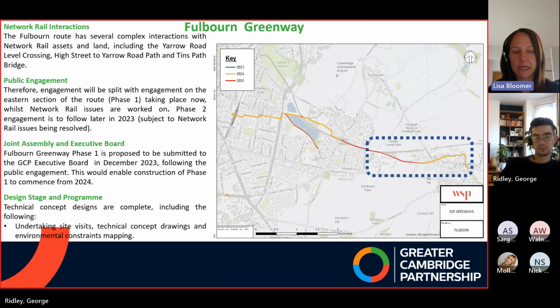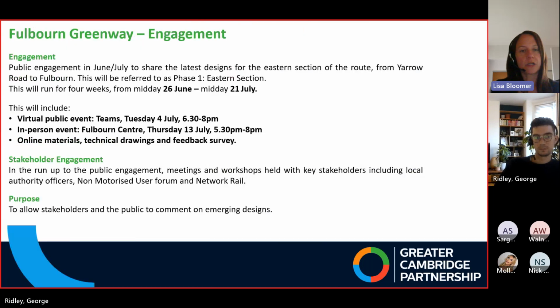So the team have been undertaking a lot of technical work in the background, including site visits, topographical surveys, technical concept drawings, which we'll talk through tonight, and environmental constraints mapping as well. I think this is the last one from myself.